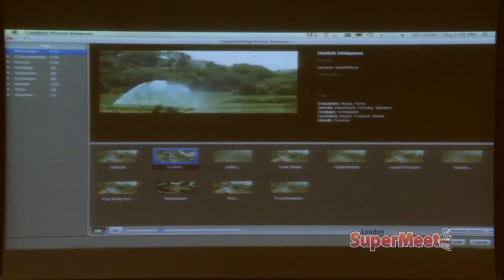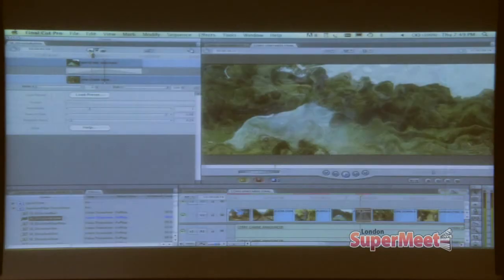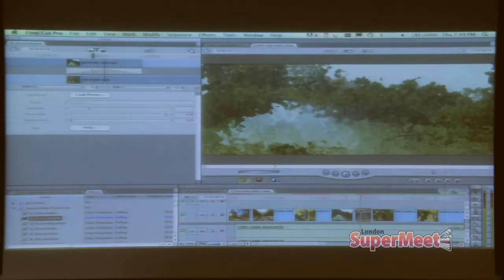So the same idea, very quickly and very easily, I can go through these, pick a transition I like, and then let's say I like hibernation, go ahead and load that, so it's now applied directly to my clip. So that's the principle of Sapphire Edge. Again, it's a streamlined user interface that allows you to quickly and easily adjust various parameters. It's a robust preset browser.